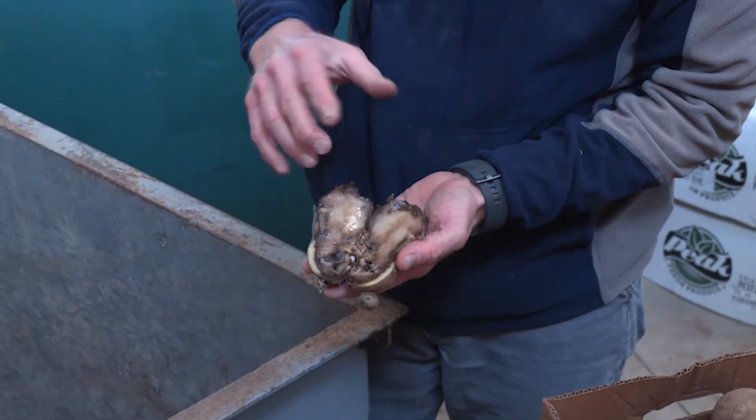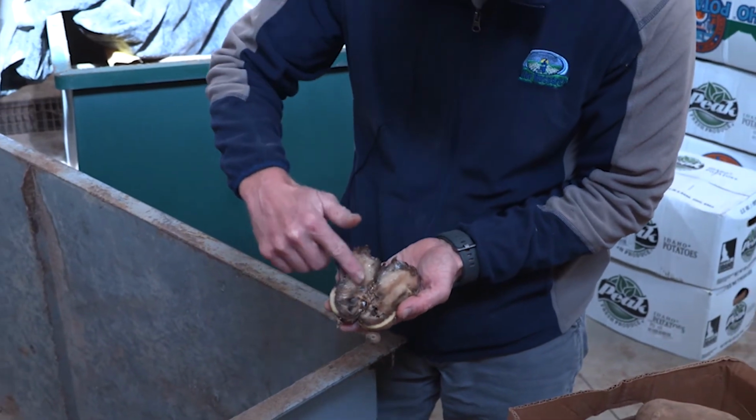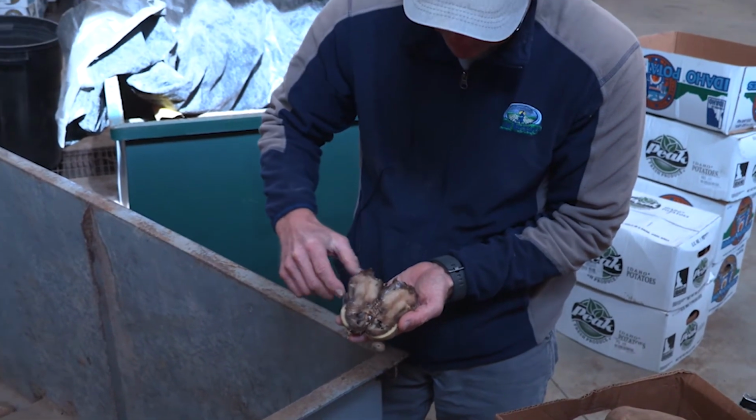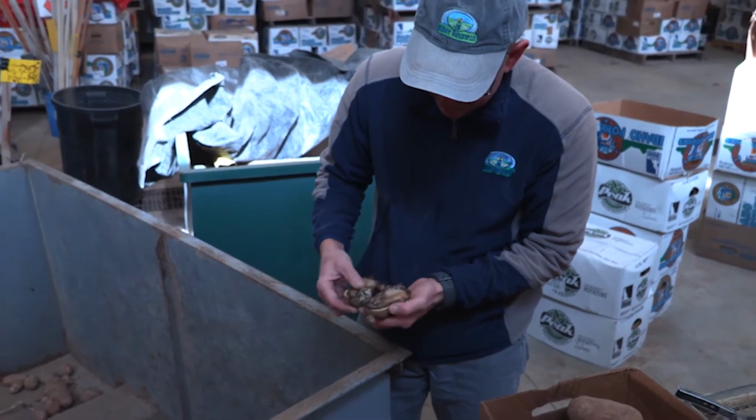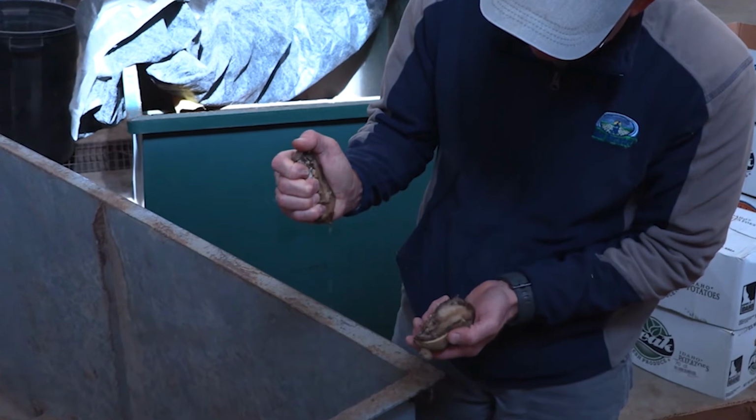It's caused by a pseudo fungus. It infects the potato and grows through. It causes this gray to dark brown coloration. The disease gets its name because when you squeeze it, water will leak out.